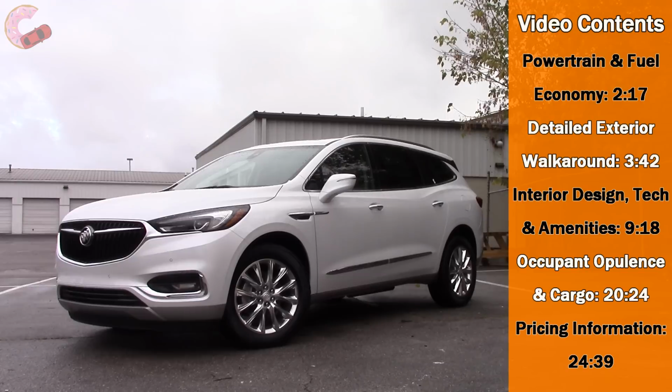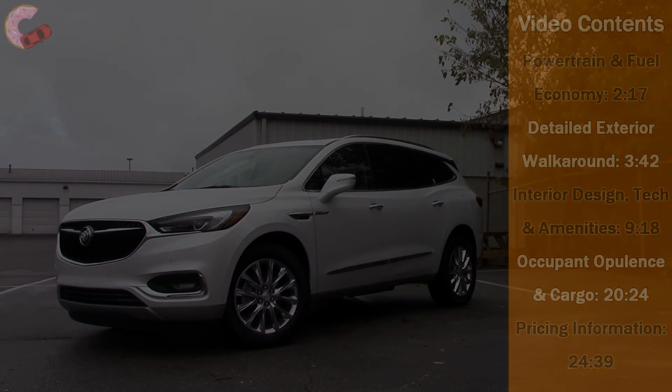This is a vehicle that is trying to build on the success of the outgoing generation, while still adding all the modern technology and amenities that people now expect. Like always, this review will cover all trims of the Enclave, including the new Avenir trim. So let's go ahead and see if this new Enclave has what it takes to lay hold of the sales crown.